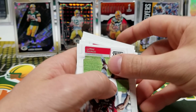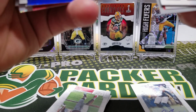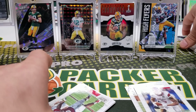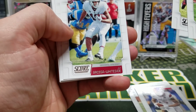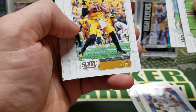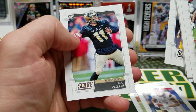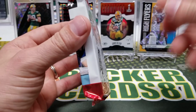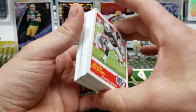What? Did we get 4 autographs already? Am I losing it? We got that one. We got this one. Thought we only had 3. We do only have 3, so we get shorted an autograph? Jermaine Pratt, Stanley Morgan Jr., Harmon, Arcega Whiteside, Renfro, Drew Lock, Eric Dungy, Zach Allen, Devin White, David Blah. Okay, so we did only get 3 autographs in this box so far, so unless this pack has 2 autographs, which I doubt. Oh, what am I talking about? It's 4 autographs per box. Disregard everything I just said.